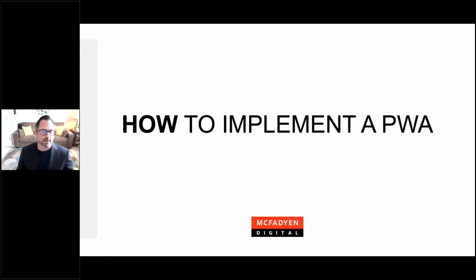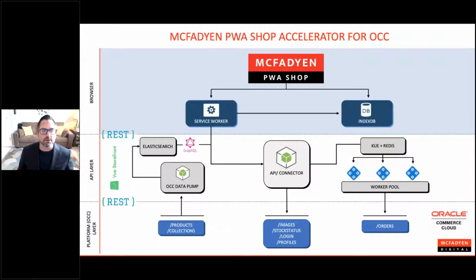So how do you implement this kind of technology? Well, we have a PWA Shop Accelerator. We call it the McFadyen PWA Shop. It's an accelerator for OCC, and it's based on the Vue Storefront PWA framework. And what this looks like is that you have the 3 layers here. You've got the platform layer, the API layer, and the browser layer. The platform layer can be anything. For this example, it's OCC. It could just as easily be Oracle Commerce ATG. And then connecting through the REST APIs to communicate with the various layers. And the unique part of this, as we talked about before, was the service worker and the IndexedDB storage working in the browser. And that's what makes it feel not like a browser.